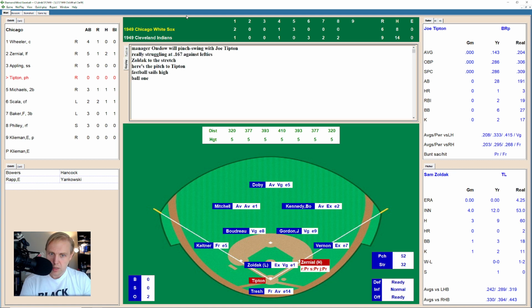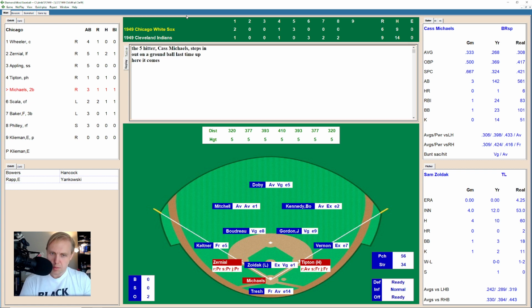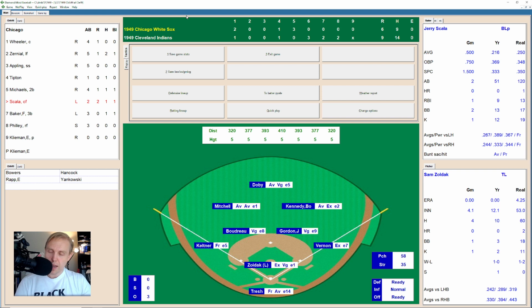And here will be Joe Tipton, a pinch hitter, takes the ball. Not sure why you put him in this position. 2-0 the count. Swing and a foul ball. 2-1 now on Tipton. It's lined over to left field. That's the reason why you put him in. That's a base hit that lands in front of Mitchell, and that'll bring up Cass Michaels. Cass Michaels, the blog legend, comes up. So Tipton gets the base hit. Michaels takes the ball close, 1-0. There's a soft line drive over to Boudreau at short for the out, and that does it.